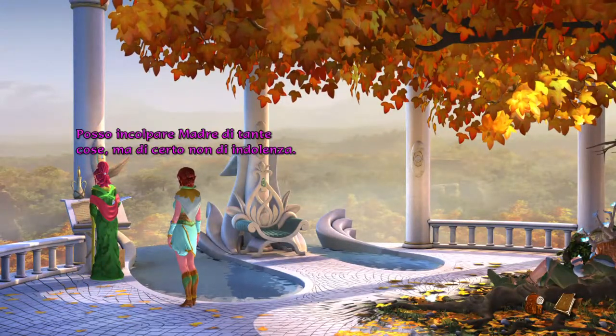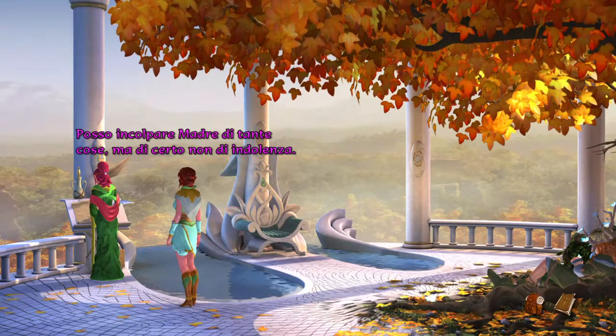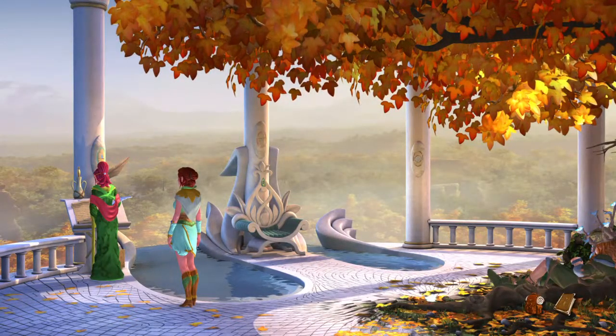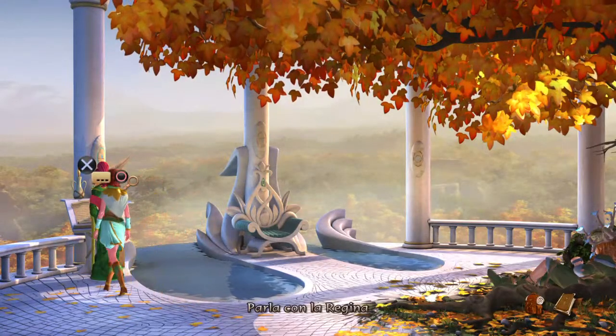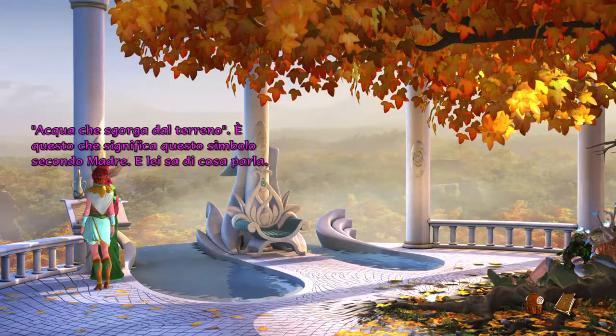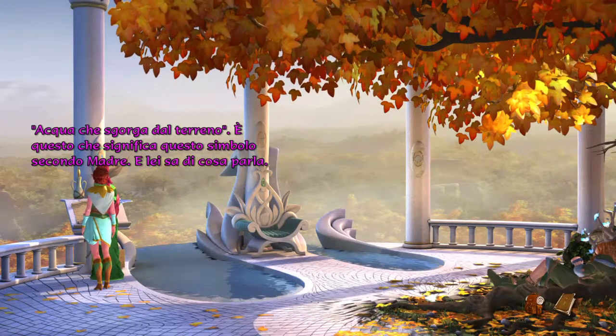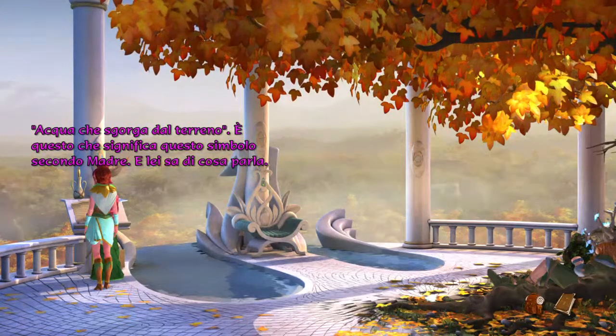You can blame Mother for a lot of things, but not laziness. On the contrary, she does the same work as 3 people. Water that spills from the earth. That's what this symbol means, according to Mother, and she knows what she's talking about.